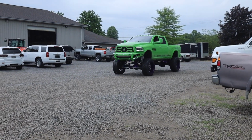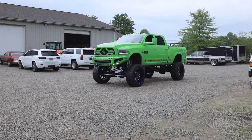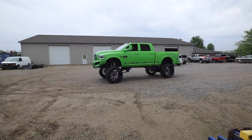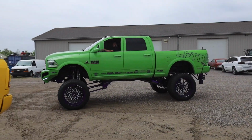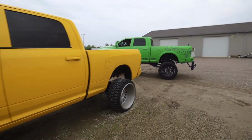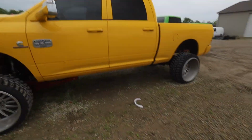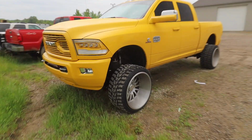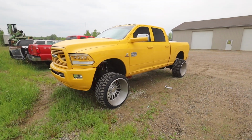That thing, fixed the train horns, but that thing looks good. Oh, these colors look so freaking good together. Honestly, cannot wait to have both these in Daytona, not only on the beach, but in the Speedway. But yeah, guys, this thing looks so freaking good.